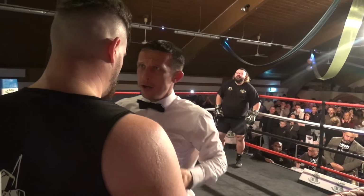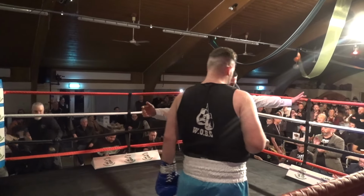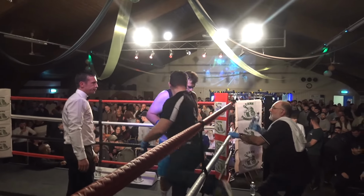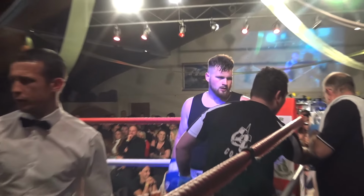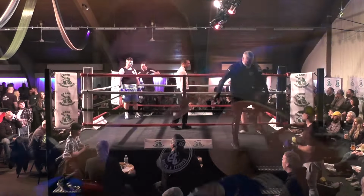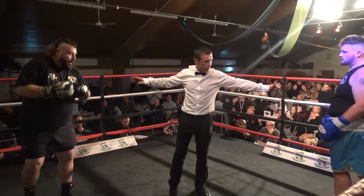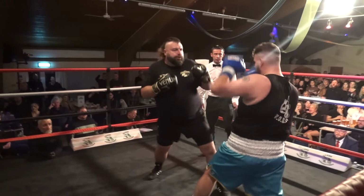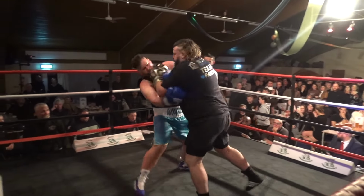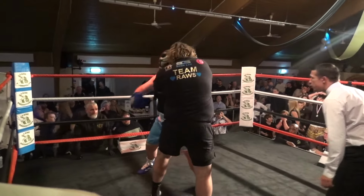Listen to these crowds here. So Liam, right at the end of the round, gets a count in what was a very even round up to that last huge right hand. Two of three. Crowd at fever pitch. Liam took a count right at the end of the round there. And Rhino looking to get straight back on him. And here they go again.